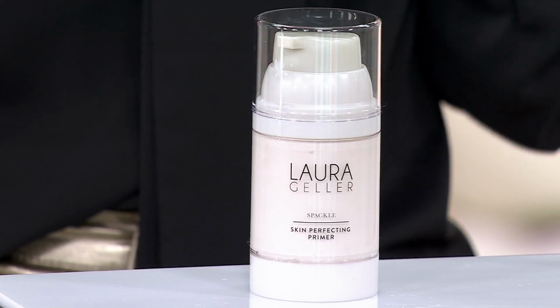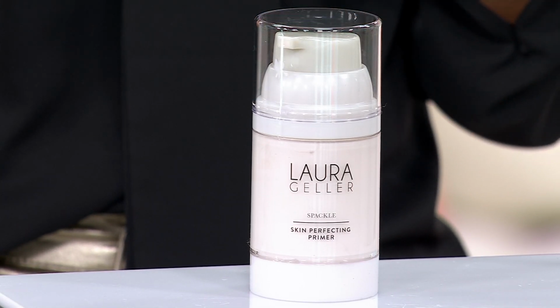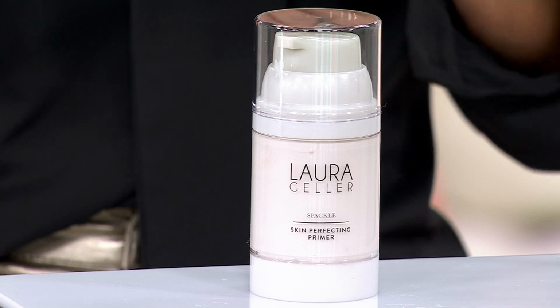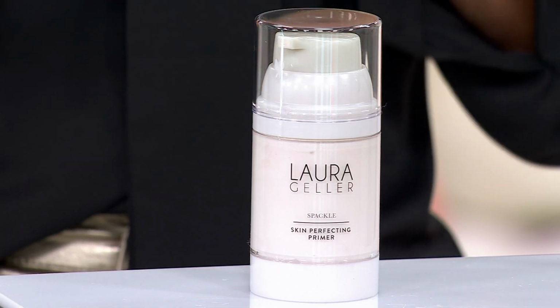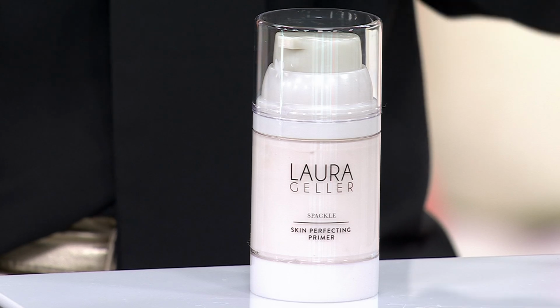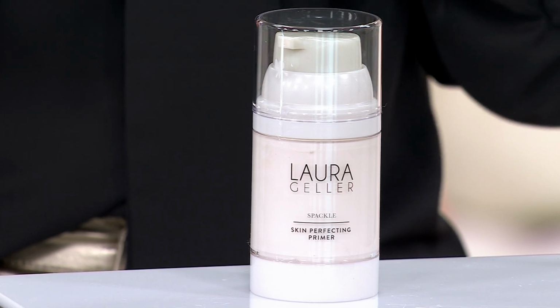And Laura's a veteran makeup artist. She would never do a face without first starting it with Spackle. I would just say, as we go into winter season where you need extra hydration, I would never start your face without Spackle, because it is a skin perfecting, hydrating base layer primer that does so much skincare for your skin that's aging, but also makes your makeup glide on perfect, wear longer, and look flawless.